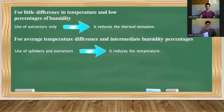Average temperature difference and intermediate humidity percentage. For a medium range of temperature difference, it is recommended to apply a system that uses sprinklers. This type of cooling system reduces the thermal sensation of the birds inside the house. It is necessary to clarify that this system does not improve air quality, but rather gives the birds a feeling of comfort. It is not recommended for high humidity areas because this system introduces humidity, and the sum of both can generate condensation in the soil, giving rise to a swampy environment, which can generate different disasters due to excess exposure to wet soil.